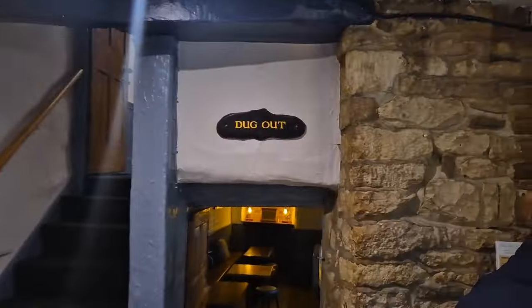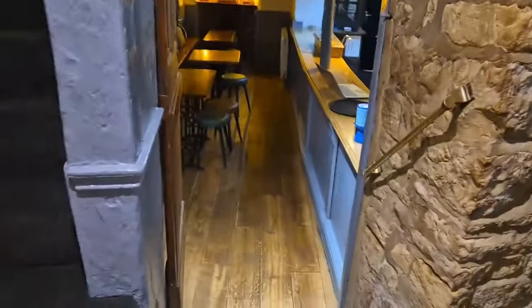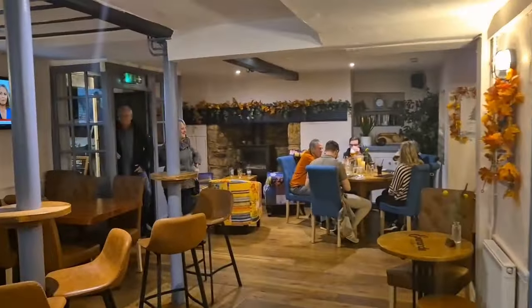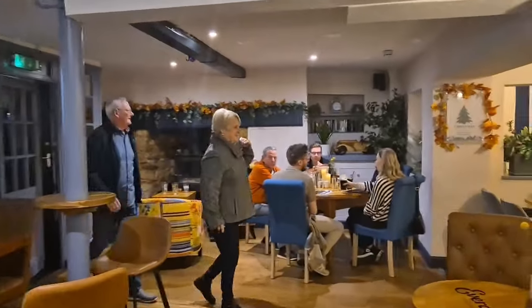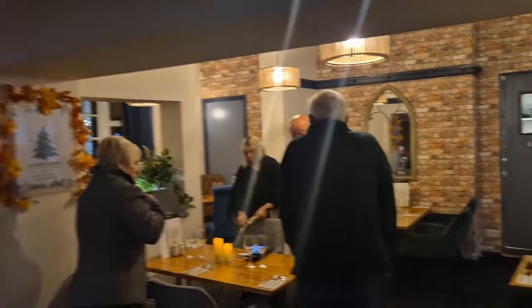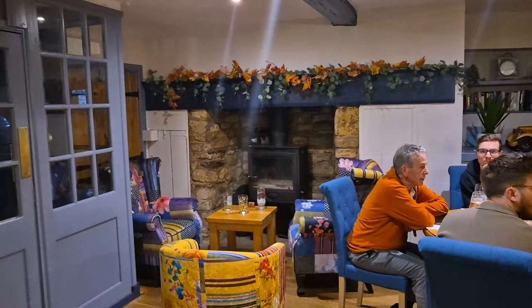Gorgeous looking building. Look, even little bits dug out down into a little separate, wonderful looking little bar. Yet another wonderful looking fireplace out on that side. Corridors galore, and a lovely, elegant dining space. It's a top gaff.